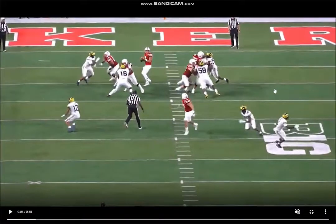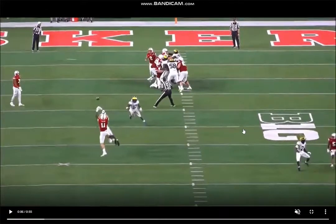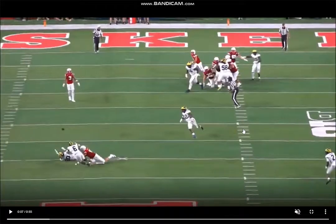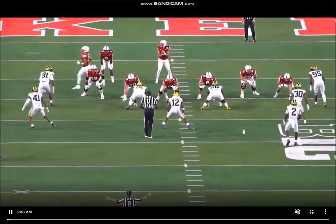Tight end's running this crosser. He's got multiple yards of separation created. And Hill takes a great angle. Look at that closing speed. Closes the distance. Makes a play on the ball. Shows great concentration and ball skills. Catches it for the pick. Let me just go back and watch this one more time.